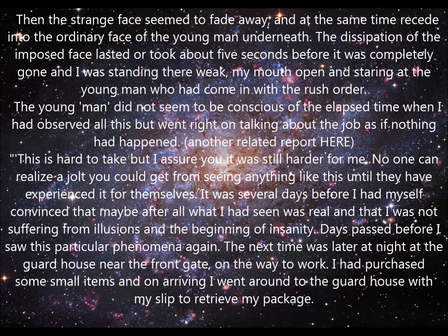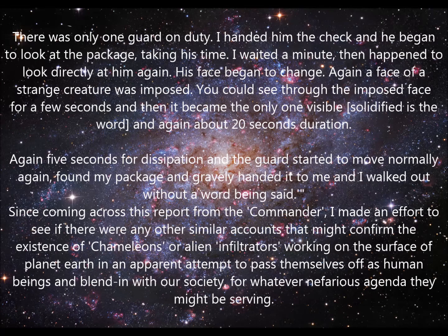I had purchased some small items and on arriving I went around to the guardhouse with my slip to retrieve my package. There was only one guard on duty. I handed him the check and he began to look at the package, taking his time. I waited a minute, then happened to look directly at him again. His face began to change. Again the face of a strange creature was imposed. You could see through the imposed face for a few seconds and then it became the only one visible, solidified as the word, and again about 20 seconds duration. Again 5 seconds for dissipation and the guard started to move normally again, found my package and gravely handed it to me, and I walked out without a word being said.